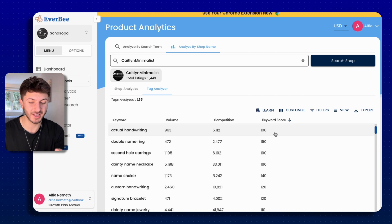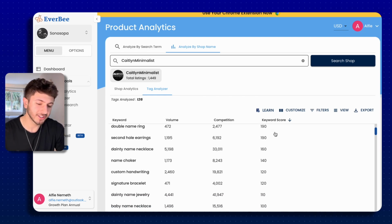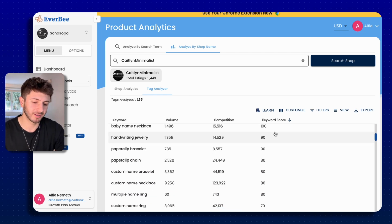And if I was selling similar sorts of product that had anything to do with handwriting in, I'd be taking this keyword and I'd be using it all day long. So that would be my best advice. Take a look at what we know is working for these best shops, okay? Choose the keywords that have a really good keyword score and use them in your own shops, if of course they match up to the products you're trying to sell.